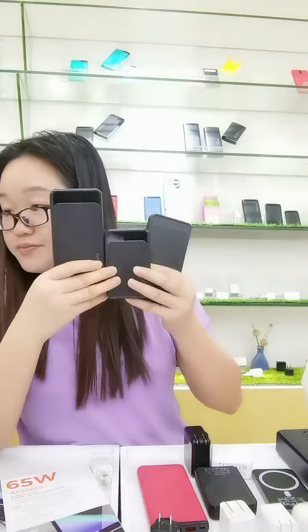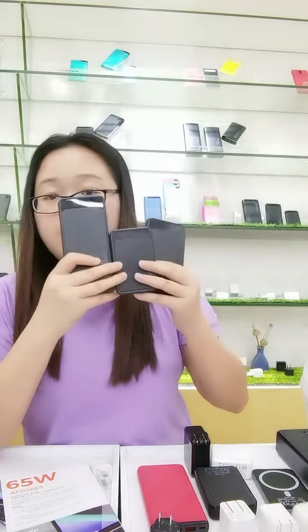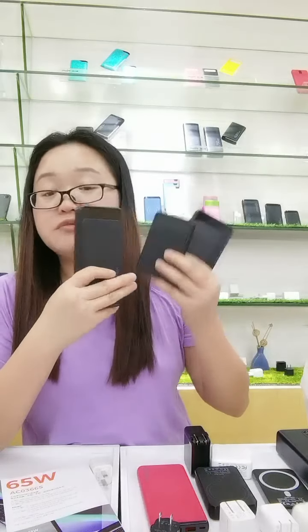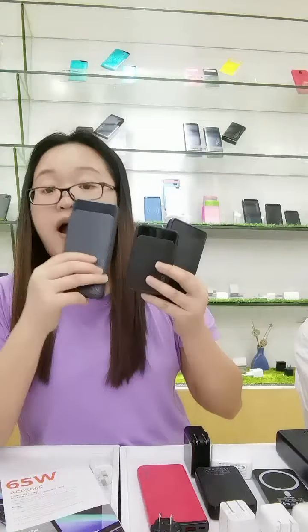So this is a good seller promotional family line of 5,000, 10,000, and 20,000 milliampere power banks.